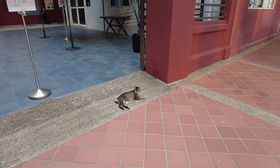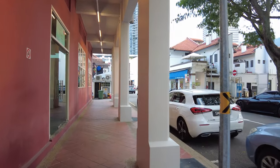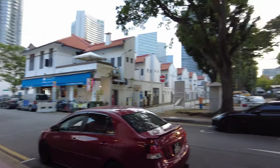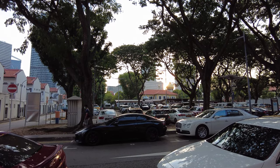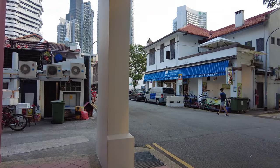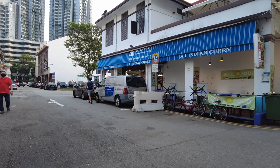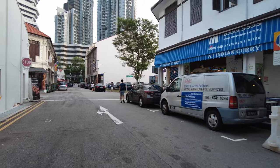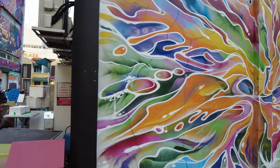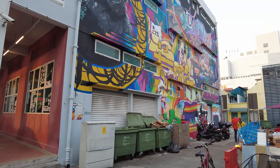And here's someone cute, just enjoying their evening. It's around that time that cats will be finding their way out of hiding. There's the sun behind the mosque, should be visible. Here's another one of these really colorful, beautiful walls. I'm not going through a party lane necessarily. We'll see, we'll get towards that part.